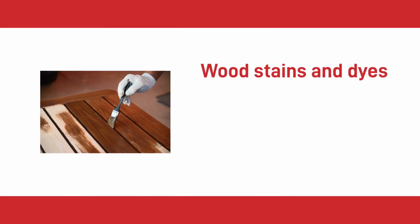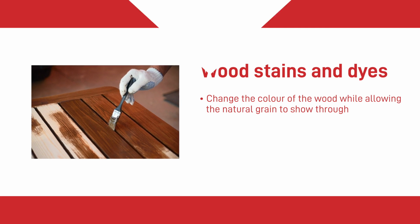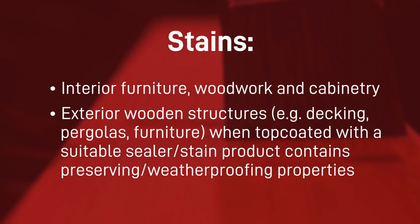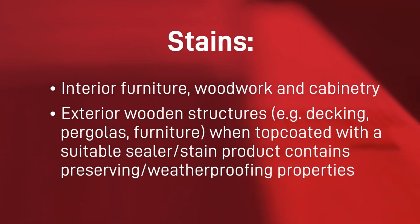Stains and dyes change the colour of timber while allowing the natural grain to show through. Dyes are purely decorative coatings that do not offer any form of protection, whereas stain products can be purely decorative or possess protective and preservative properties. As with all types of coating, wood coating products vary considerably in quality.